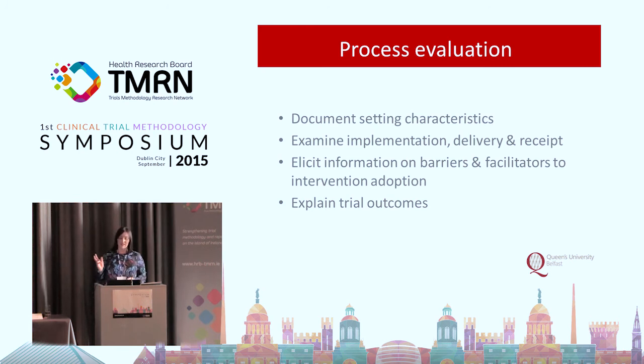So we document the setting characteristics. Like I said, it's very dependent on the context we set the intervention in. What are the resources within that setting? What's the current workload? What are the attitudes of the staff or the clinicians who have to actually use the intervention? Then we look at examining how the intervention is implemented within a unit.